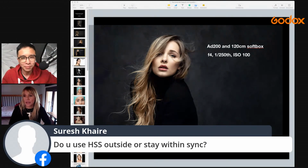Exactly. So it's not like I say, right, for this I use high-speed sync and for this I don't. I just have high-speed sync on all the time, and then I just shoot at the settings that I want to shoot at. That's as simple as that.